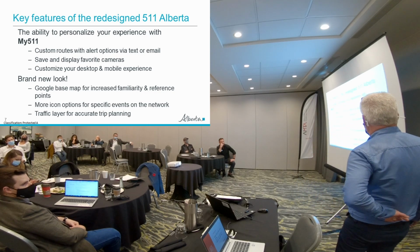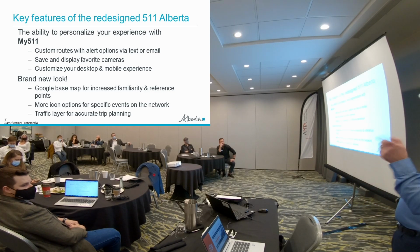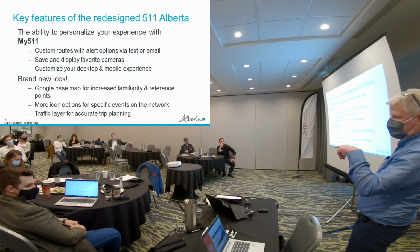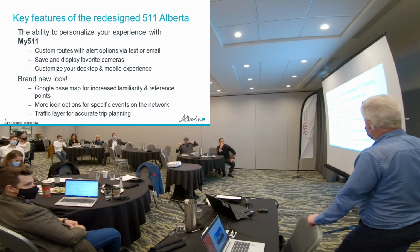Google-based map for increased familiarity. One thing I noticed with the app coming down here is it's not like Google Maps where it tells you where to turn and all the rest of that stuff. It just basically shows you on the map, and it gives you your route, but it doesn't have the voice telling you where to turn or anything like that. But that could be a setting that I haven't found yet.